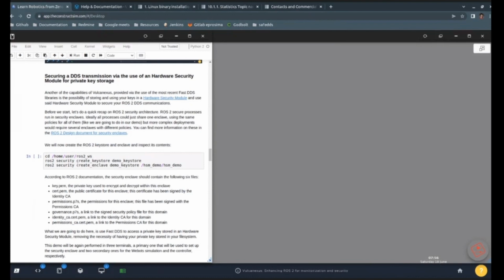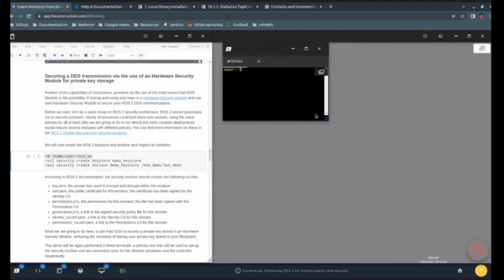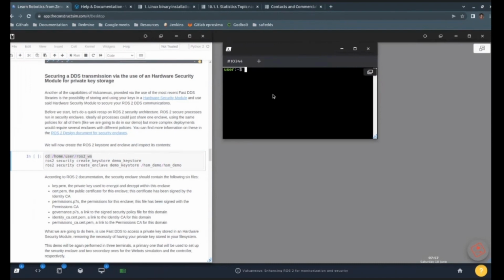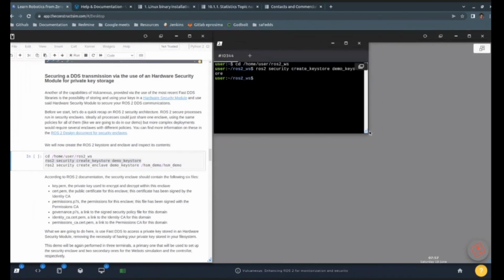So what we're going to do first is create, using the ROS 2 tools, the keystore, as it is called in ROS 2 lingo, where the certificates are. So we will go here. We will create a keystore, and then I'm going to stop there for a second because I want to show things one by one, right?